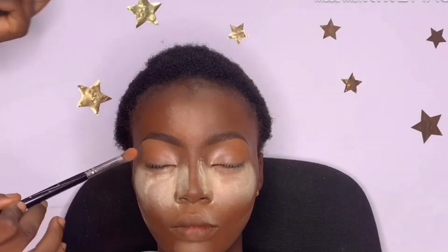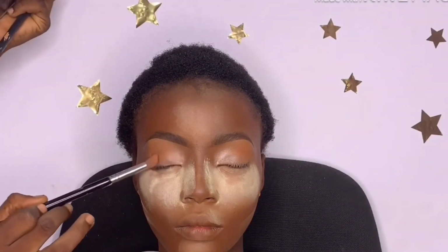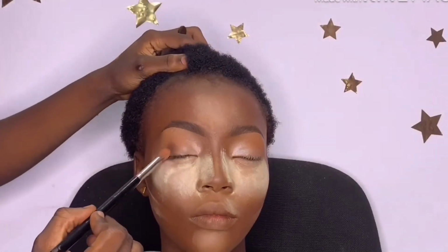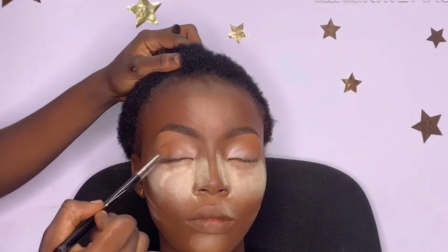So I'm going in with this brown shade from my Profession Cosmetics eyeshadow palette. I know that palette broke and it pained me. That's why it's empty like that. But that brown is so pigmented. It's too pigmented. I can't even let that palette go.